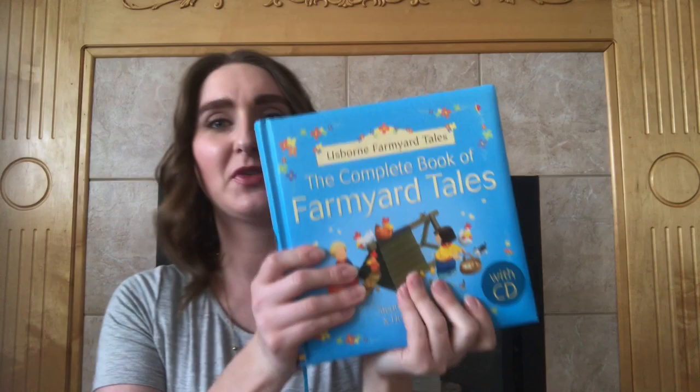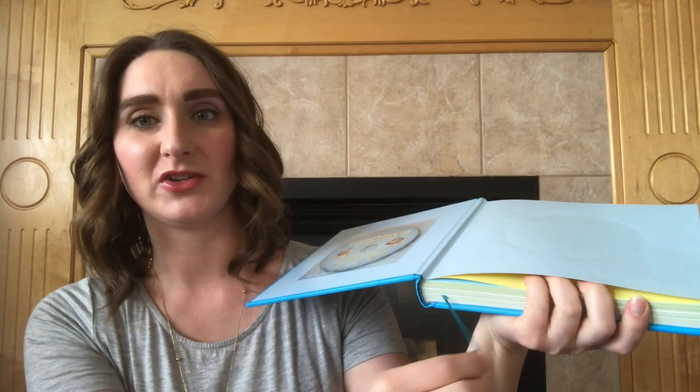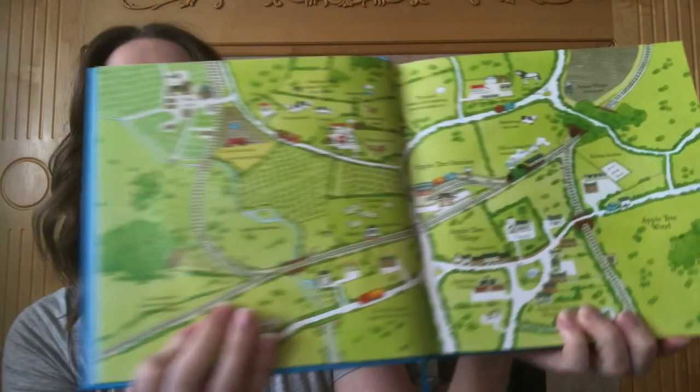I'm gonna show you the Farmyard Tale because it has those cute illustrations by Stephen Cartwright and the duck. We love those. This one comes with also with a CD that reads the stories to him. This one comes with a ribbon marker too. Little apple tree farm map.